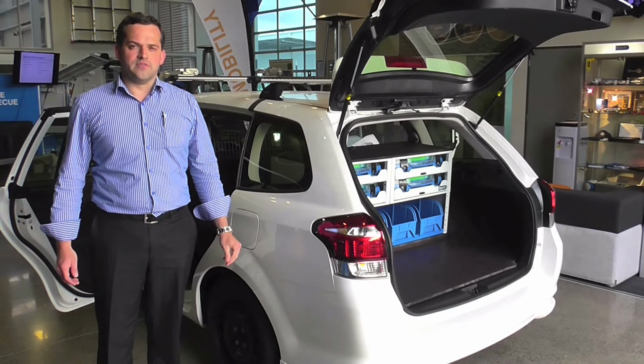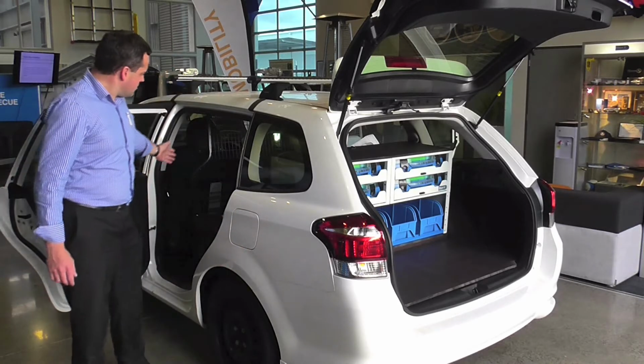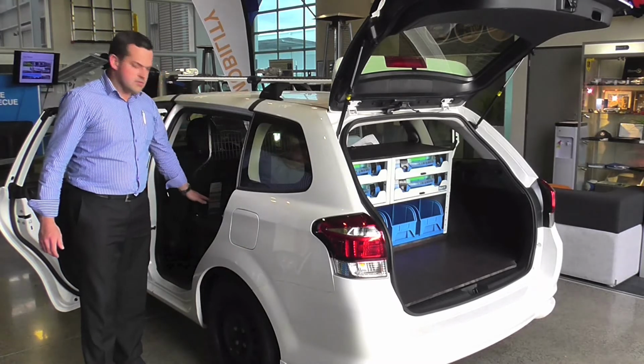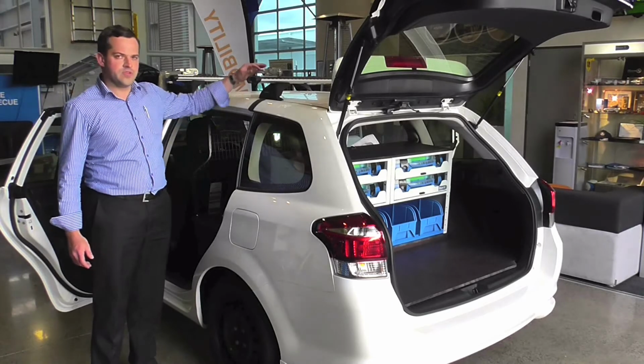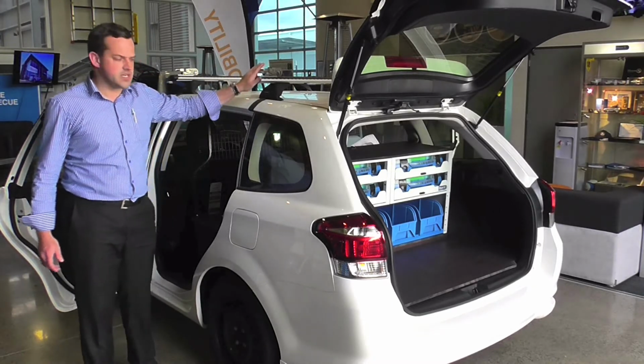Today's AT Minute is about a car service technician vehicle fit out that we do for a fleet client of ours. This vehicle is equipped with a barrier behind the driver, passenger's seat folded down, flat floor. We have a roof rack system on the roof with ratchets to tie down those ladders and different products.